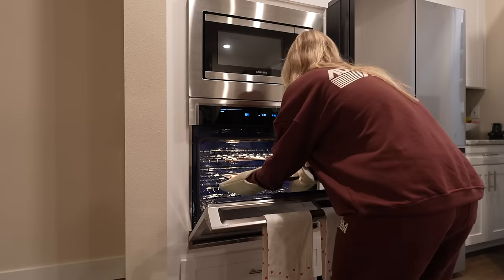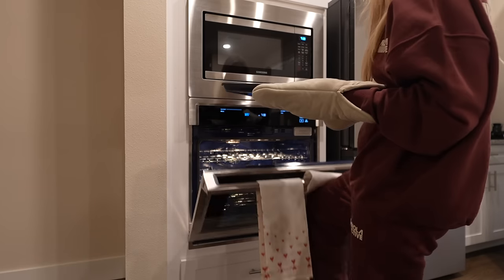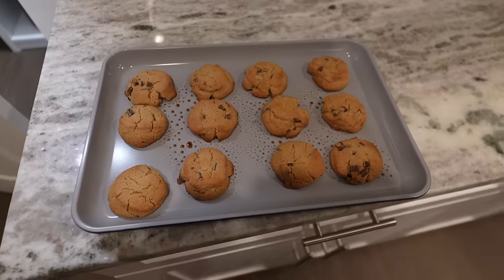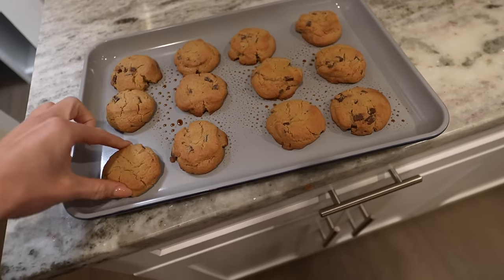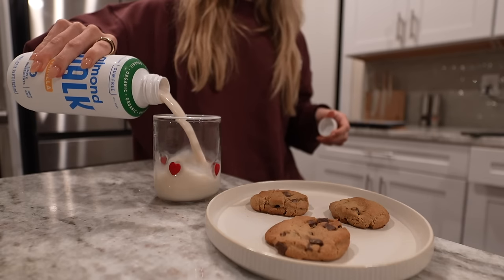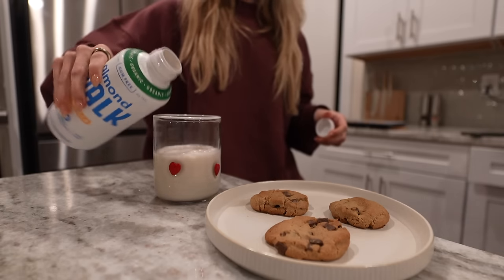Oh yeah. They look delicious. Wow, they smell amazing.